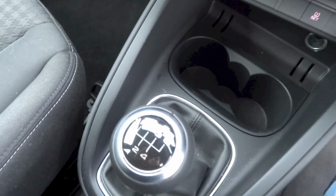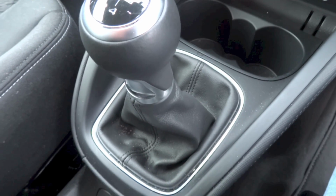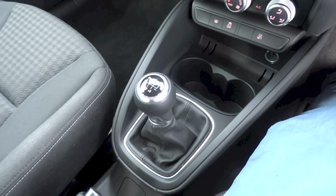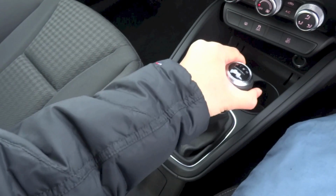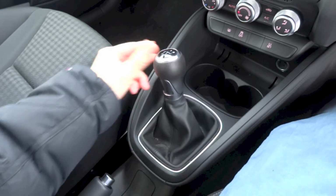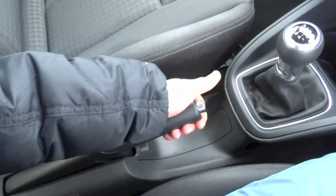The pre-facelift A1 with the 1.6 TDI engine is paired exclusively to a 5-speed manual transmission. To engage reverse, push the gear lever down and then all the way to the left and up. Upon engaging reverse, the rear parking sensors automatically activate. The rear parking sensors come as part of the comfort package which has been specified on this A1. The base of the gear lever and the parking brake is wrapped in leather as well.